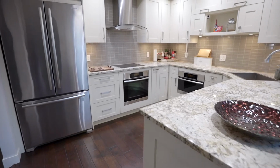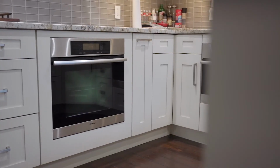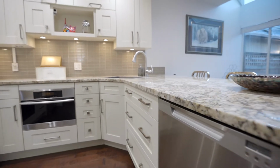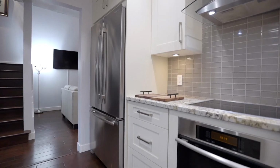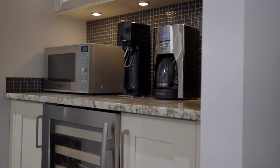This fully renovated gourmet kitchen offers a Miele steam oven and regular oven, a partitioned dishwasher, Gen Air fridge and freezer, a wine fridge, and a custom bar.